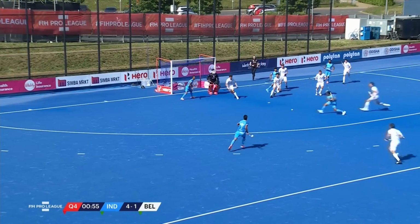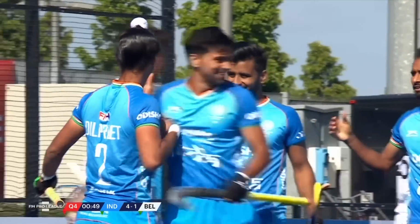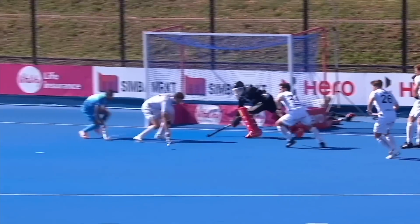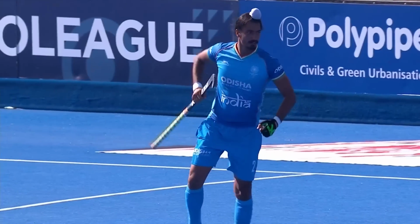Nicely done. Across the face of goal. Here's the chance. Through the keeper. And it's Dilpreet who gets an India fifth goal inside the last minute. And it is India 5, Belgium 1. Dilpreet Singh with it.